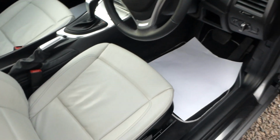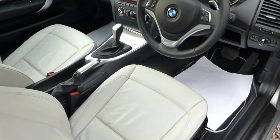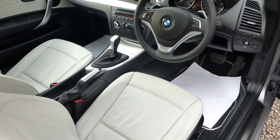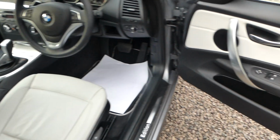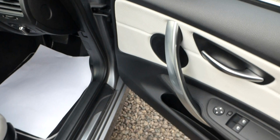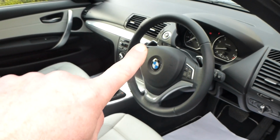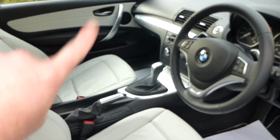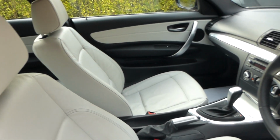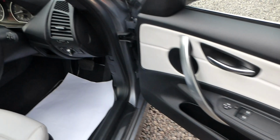BMW edition, multifunction steering wheel with Tiptronic controls should you require them, automatic gearbox, very powerful, very robust, air conditioning, push button start, electric door mirrors, heated of course, electric front windows, more brushed aluminium here. Across the centre, can you just see across the centre and down the door panel there? It's Boston beige leather, cream leather into the door cards, central locking obviously off the key.